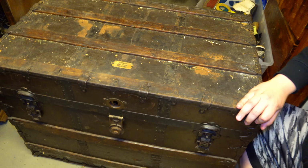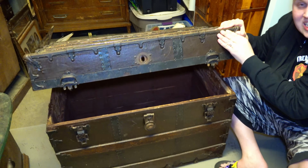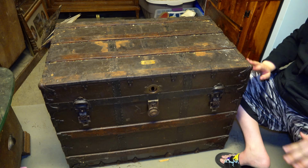Is there anything else randomly laying in there? I feel like from that era, from the 1800s, even the most random, smallest thing could be really cool. But no, it looks pretty empty. But still, the trunk itself has to be worth a good amount, considering it's 120 some years old, I'd say it's in pretty good shape.